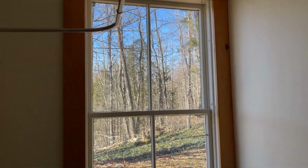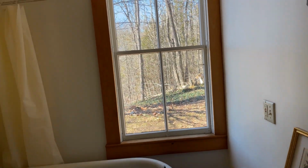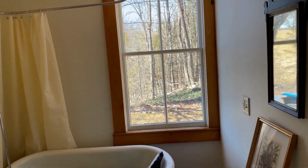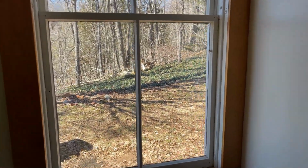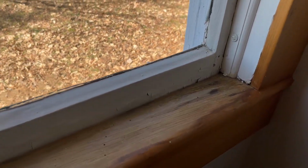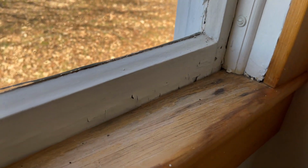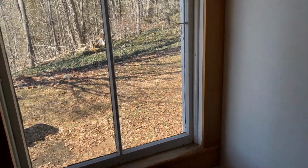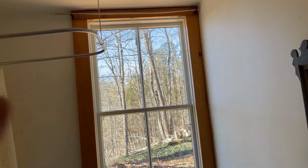This is one of the old original windows. It's really large and I love this view. Sitting in the tub, you can look out and see the woods and the hill. This one, you might have guessed it, is also going to be stripped. If this will focus, you can see the lead paint flaking off, and I just want to get rid of all the lead paint and make this a bit safer, and then paint the whole thing as well. I also want to make a blind for this window.